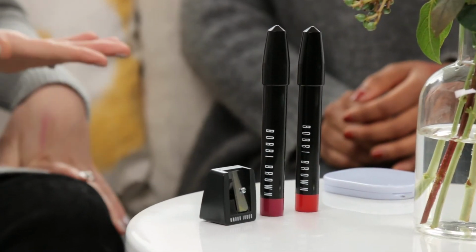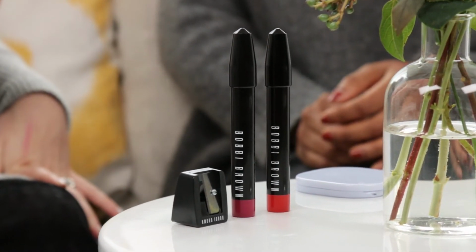I'm so envious always. I'm also more of a no makeup girl. I wear a BB cream, a concealer. I love my mascara. She really does. But my lip is always more neutral. What about the Bobbi Brown Art Stick do you love, and why challenge me with this?